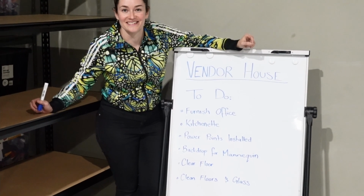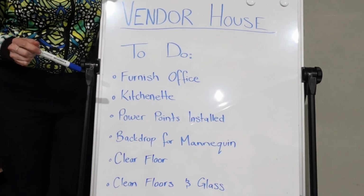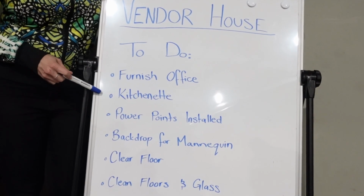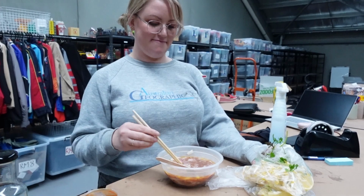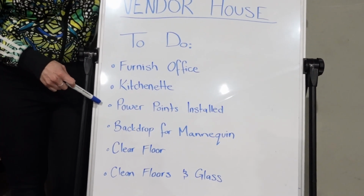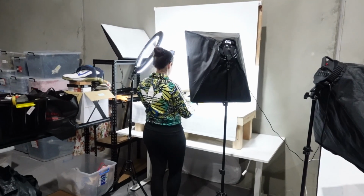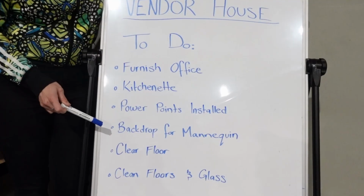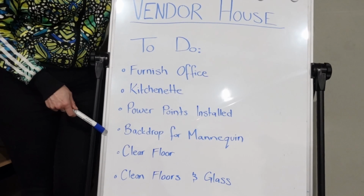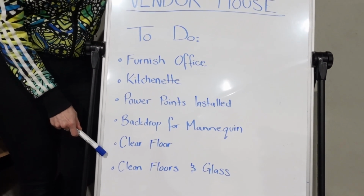Before we head off today, Jasmin has decided that we need a vendor house list of things to do. We need to furnish the office that is upstairs. We need a kitchenette because we're currently buying a lot of takeaway. We need to install power points in the warehouse area so that we can run all of our lighting and our label machines. We need a backdrop so that we can take pictures on our mannequins. We need to clear the floor so that our drafting station is the only thing in the middle. And we need to clean the floors and the glass.